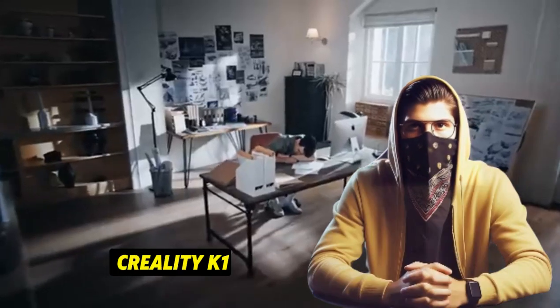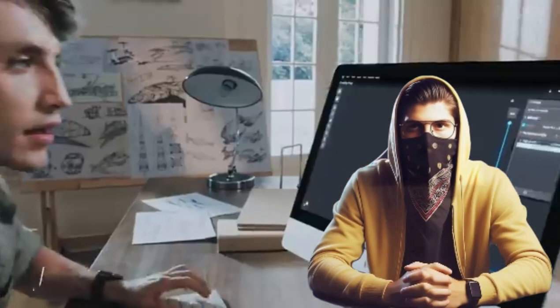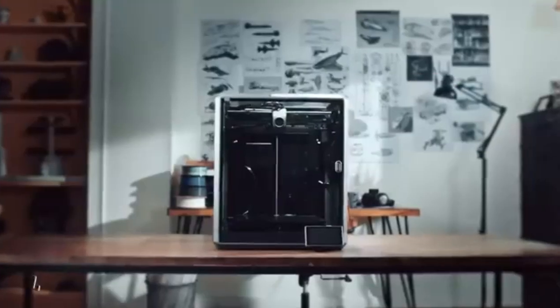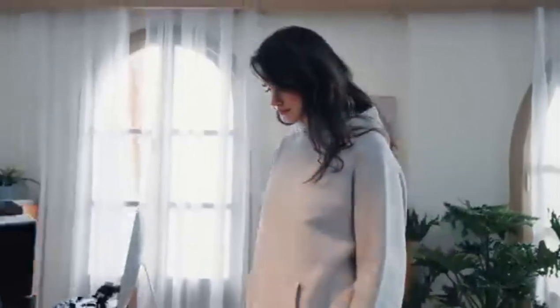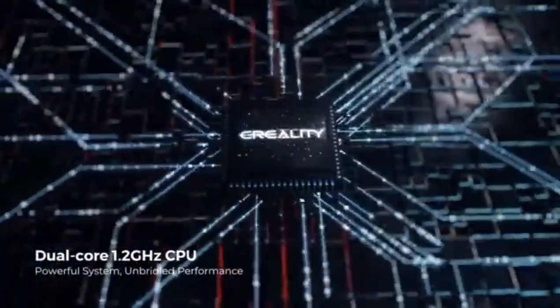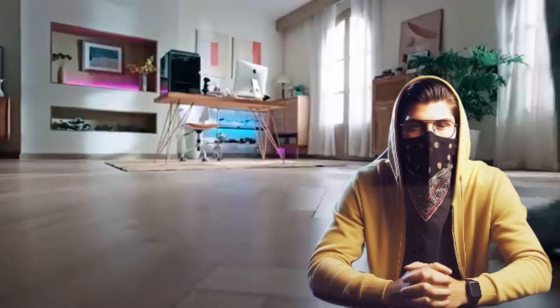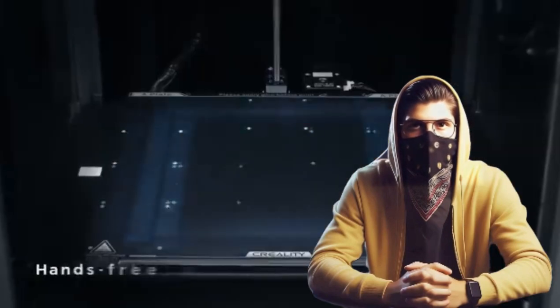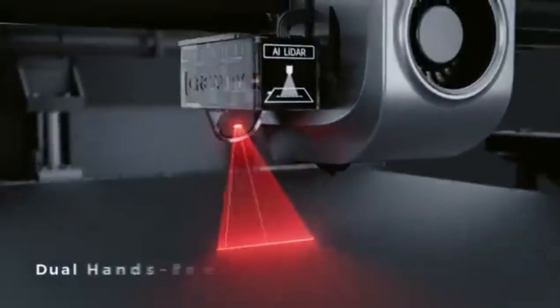Number 5. Creality K1, where versatility meets quality. The Creality K1 is the epitome of versatility and precision in 3D printing. With a large build volume and high-resolution capabilities, it caters to the needs of professionals, makers, and artists alike. Its robust frame ensures stability during printing, while the silent stepper motor drivers provide a quiet work environment.